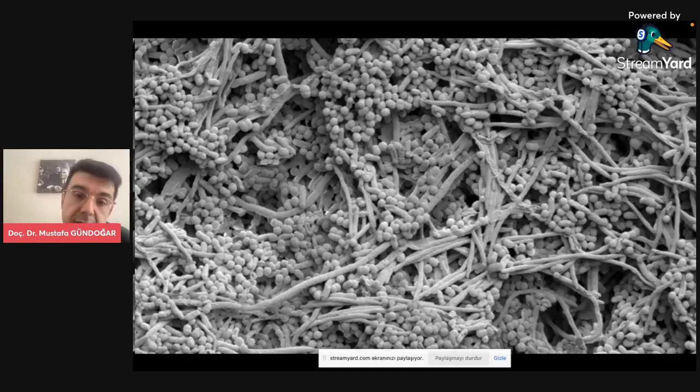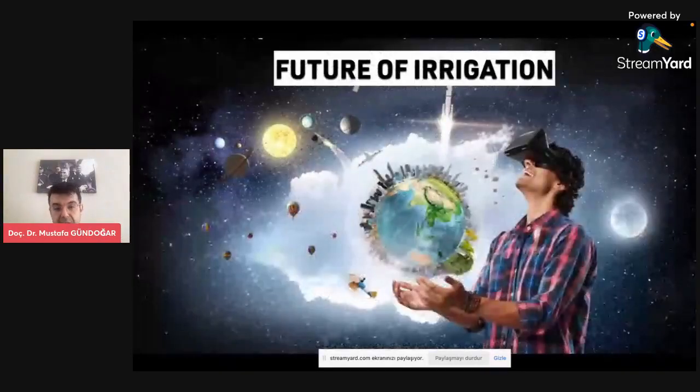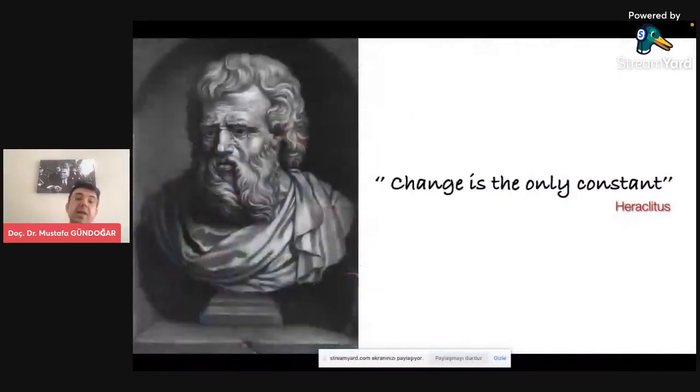The main objective of root canal irrigation is to destroy this biofilm area. Just using only needle irrigation and sodium hypochlorite, it's impossible to debride this biofilm area. What about the future of irrigation? As you know, change is the only constant, as Heraclitus told us in ancient times.